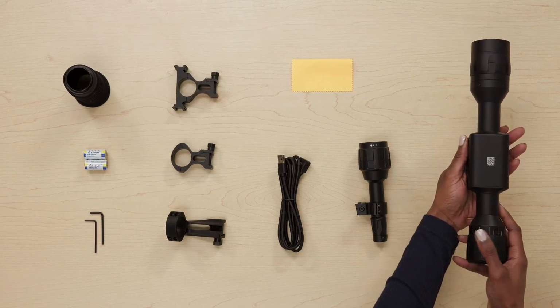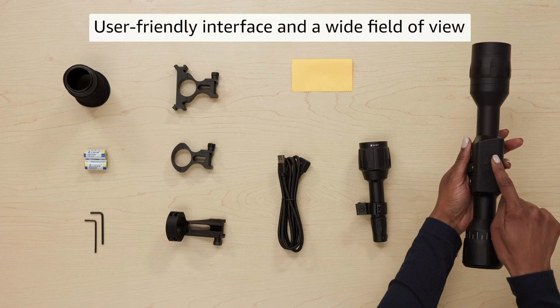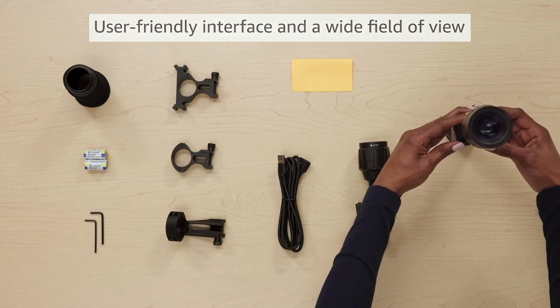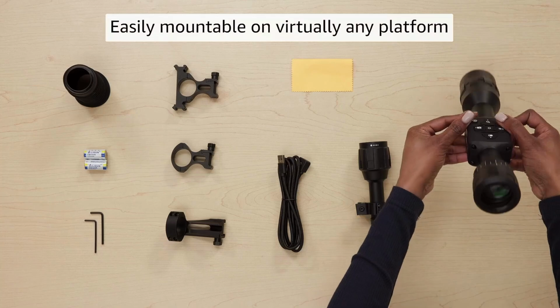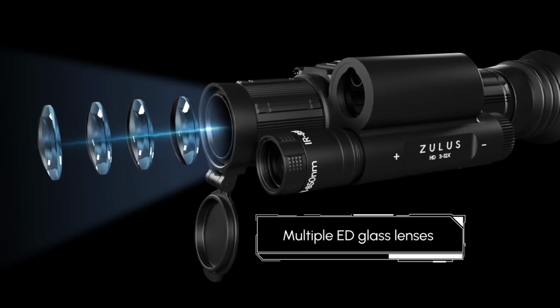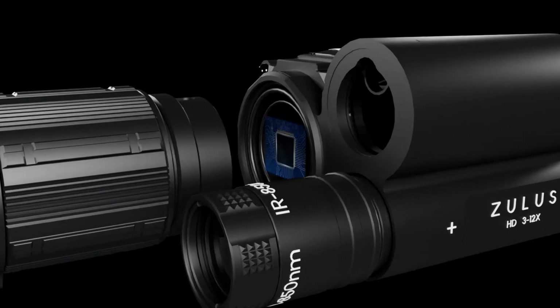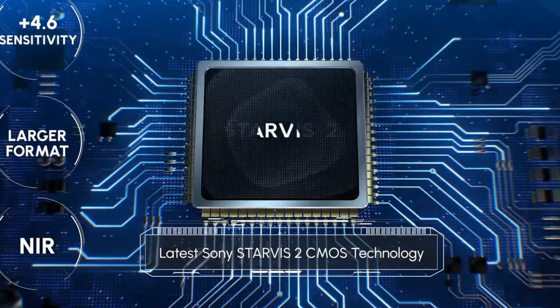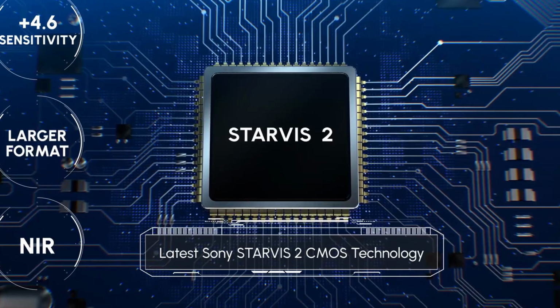2. Tips for using night vision effectively. Alright, so before you head out, let's talk about some important night vision hunting tips that'll make your experience smoother and more successful. Tip number 1. Get familiar with your gear. You've probably heard it a million times, but it's true, practice makes perfect.